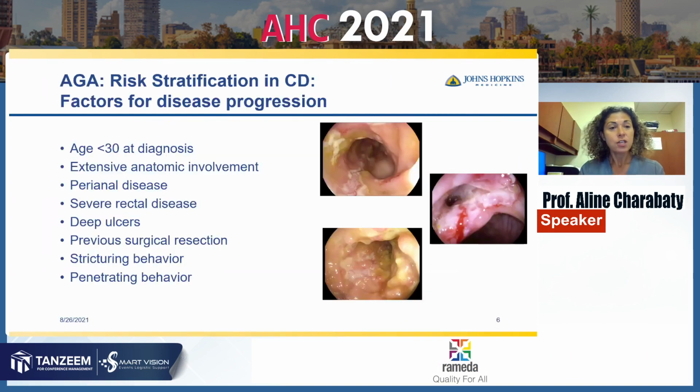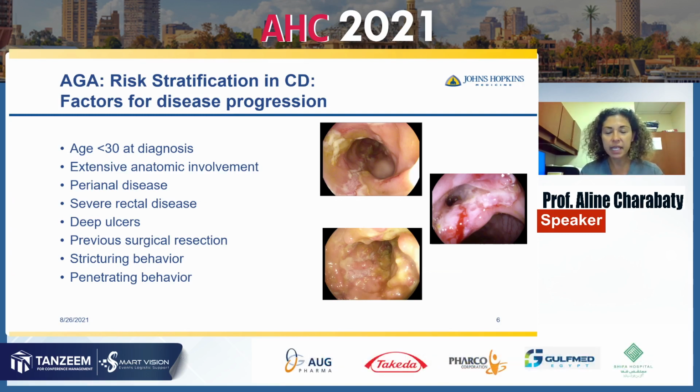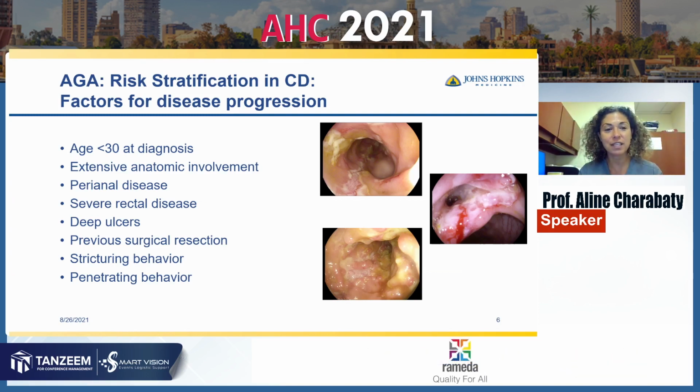So putting all this together, the AGA, the American Gastroenterological Association, has put a risk stratification in Crohn's disease. What are the factors that predict disease progression? Diagnosis at a young age, before age 30, extensive disease, perianal disease, rectal disease. If you see rectal ulcers, this is a high risk for developing perianal fistula. So it's very important to treat this patient properly. Deep ulceration, previous surgery because of Crohn's, and of course, if we have already stricture or penetrating behavior, somebody who's had fistula and abscesses. So if your patient has any of these risk factors, it's important to start effective therapy early after the diagnosis of Crohn's disease.